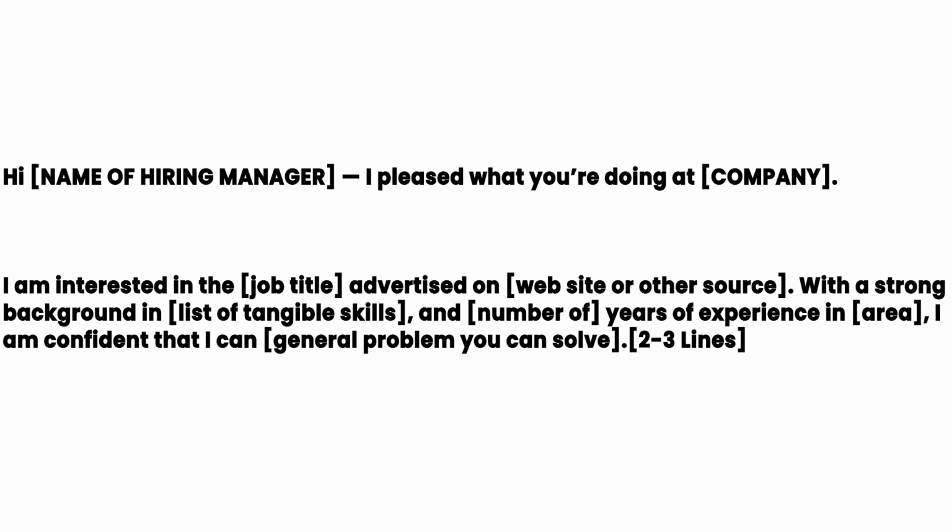So be confident in your word choice. Don't use insecure words such as "I think I would be a good fit," but rather "I'm confident that I would contribute to the organization."